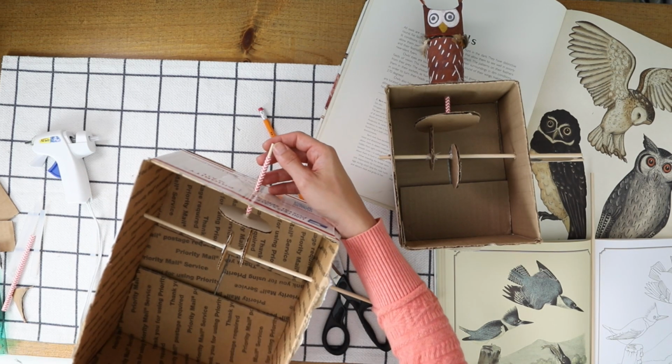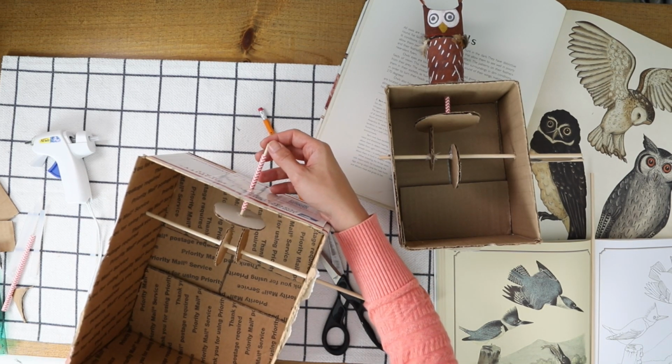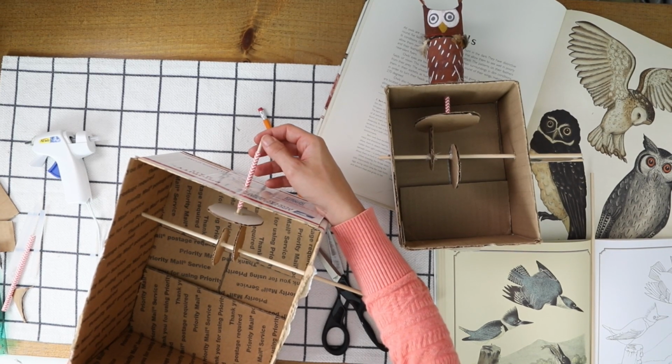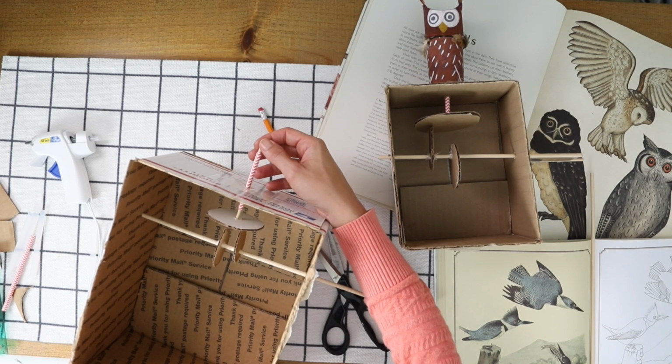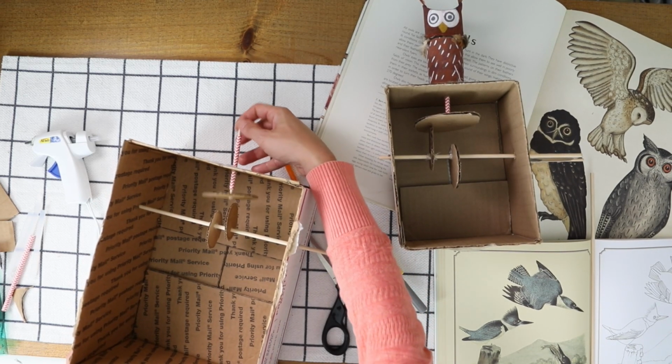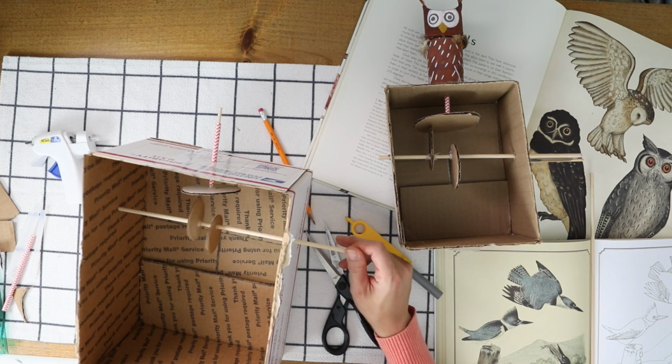Insert a skewer stick through the straw, being sure the skewer is sticking out above and below the straw piece. And then glue the cam follower onto the end of the skewer, not the straw, just the skewer, so that you have some good movement. Keep adjusting until you're getting the motion that you want.